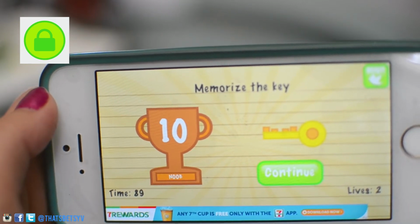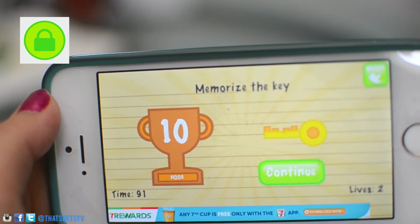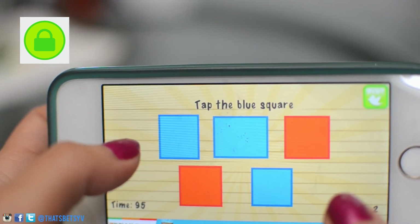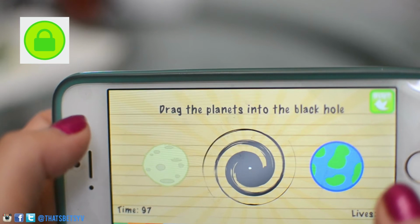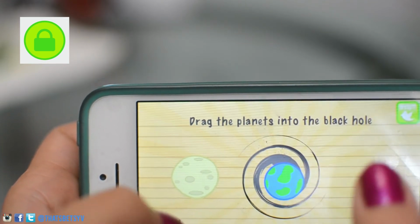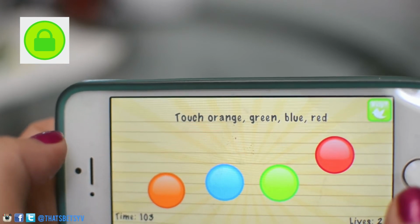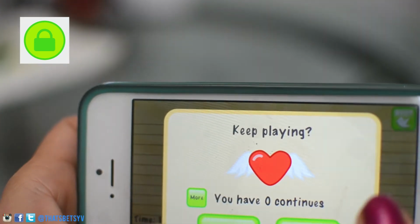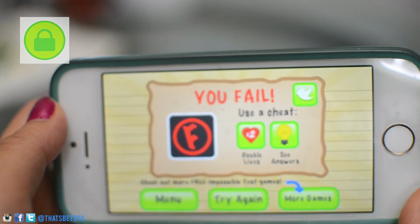Oh crap. Memorize the key. Okay. Tap the blue square. Drag the planets into the black hole. Oh, I guess I'll... Touch orange, green, blue, red. Orange, green... Oh, what? Well, this game sucks.